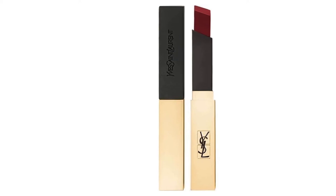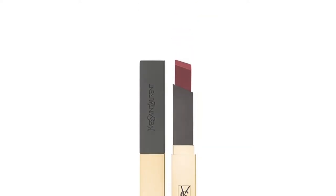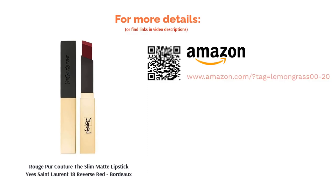However, some reviewers commented that this lipstick might make your lips feel a bit dry, so be sure to moisturize your lips carefully before application. Other reviewers really liked how creamy the lipstick formula was and how easy it was to apply.